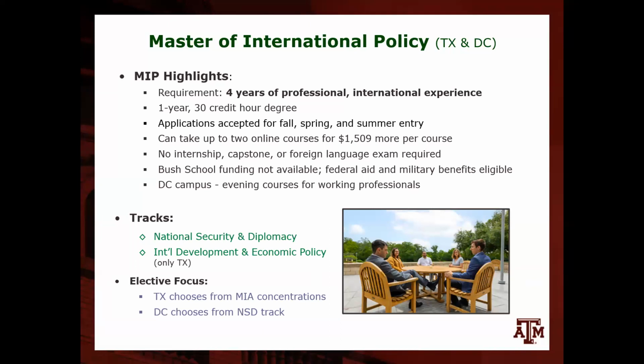The DC campus, keep in mind, is the same kind of idea, but they're doing evening courses. For us, they're taking classes during the day because you're usually sitting in the same classes like the international affairs students are. Same thing, if you're here in Texas, you get a choice between the national security and diplomacy and the development and economic policy. If you're in DC, you're only doing the NSD, the security and diplomacy.